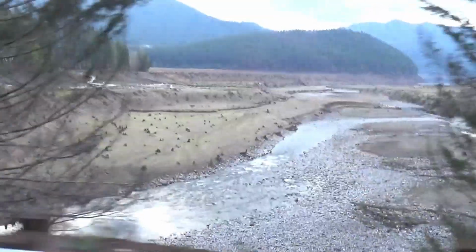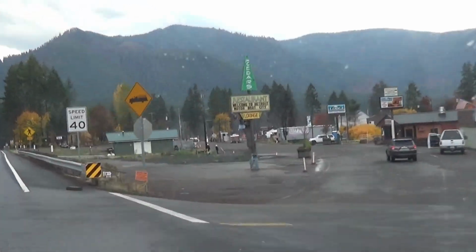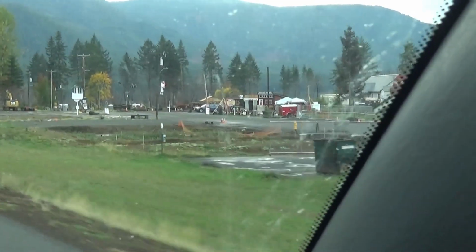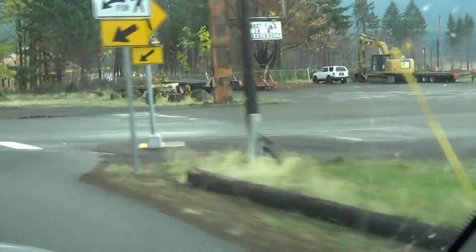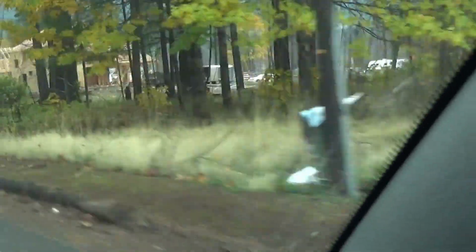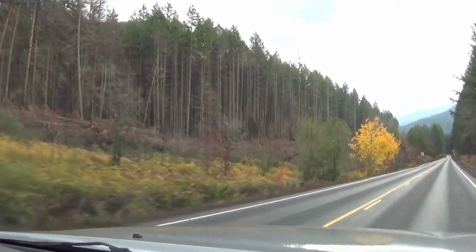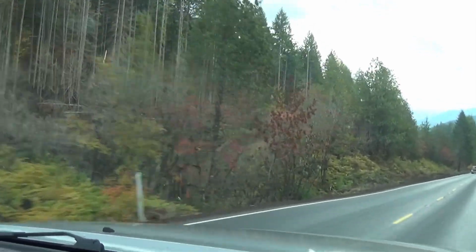Detroit Reservoir is extremely low on water now. They're going to have to teach those fish to walk, it looks to me like. Past some of the burned out towns and villages, we see the disaster unfold in front of our very eyes as we move on up toward the summit of Santiam Pass. But there's a bright spot. Some of them are rebuilding, but very, very slowly. A weeping willow with its finest of fall colors.